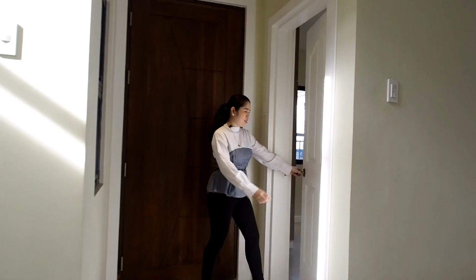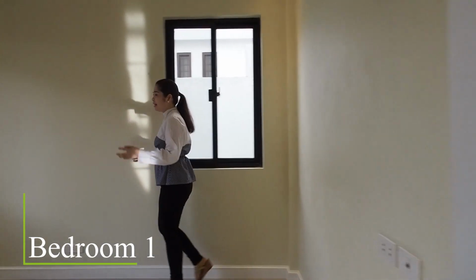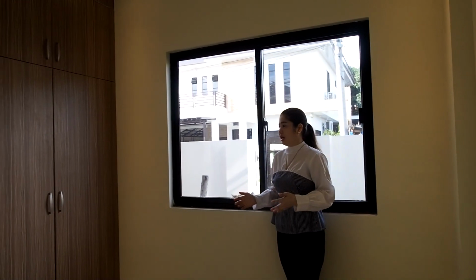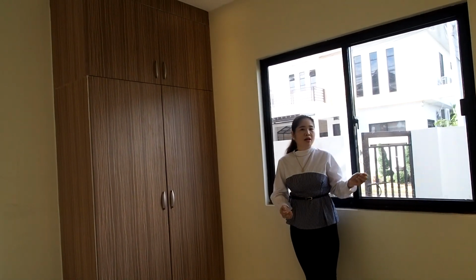Let's see other rooms. So I'll open this door to your bedroom number 1. So this is a corner room. That means you have 2 windows. And those 2 windows give you good ventilation, cross ventilation. So this room is always mahangin every time you open the windows.